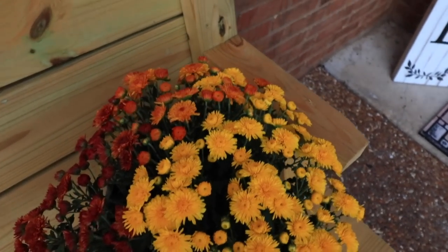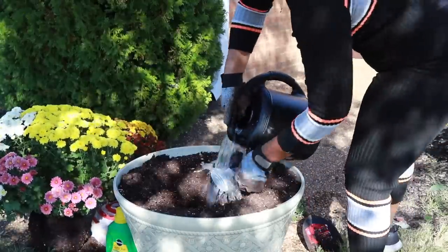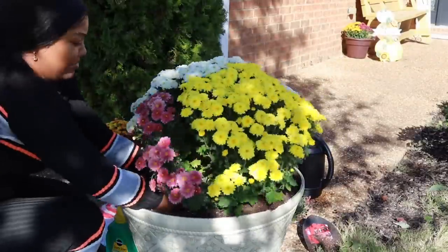I did a ratio of like 2 to 2, which is basically 1 to 1 of the Miracle-Gro, 2 caps of that to the 2 gallons of water. I forgot to show that part.